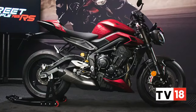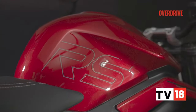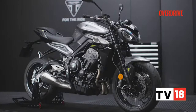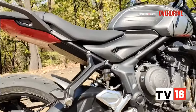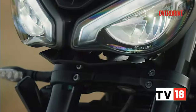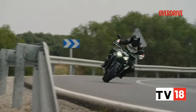As before, there are the R and RS models to choose from. And while the S variant was only deleted from the Indian lineup a few years back, it has now been given the boot altogether in the new model line. Its spot is filled in by the Trident, which also brings back fond memories of the Street Triple 675. But in comparison, the new Street Triples are meaner, quicker and more powerful.